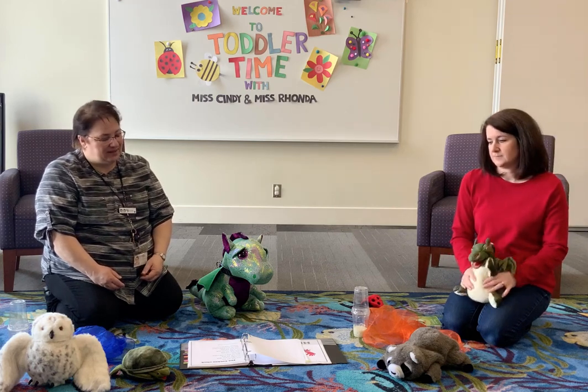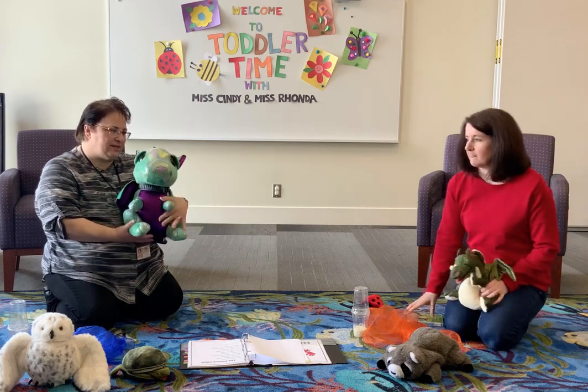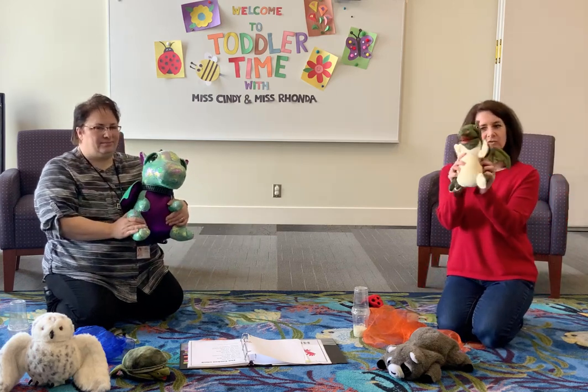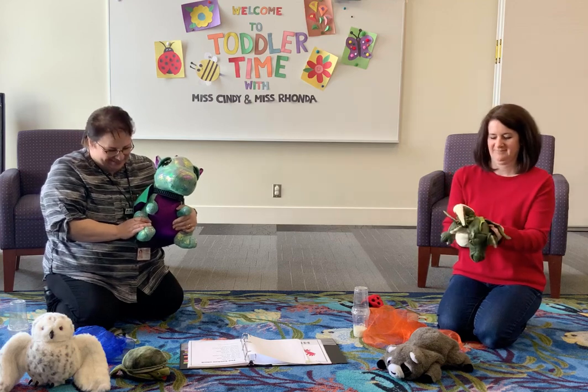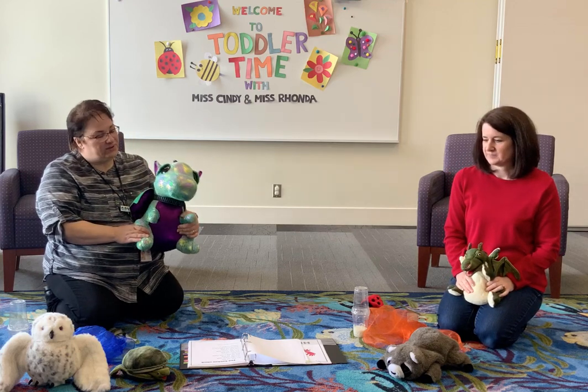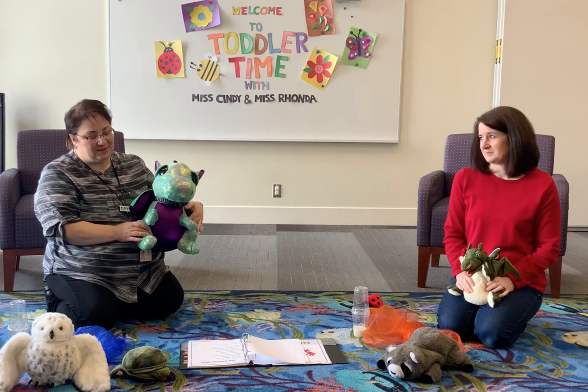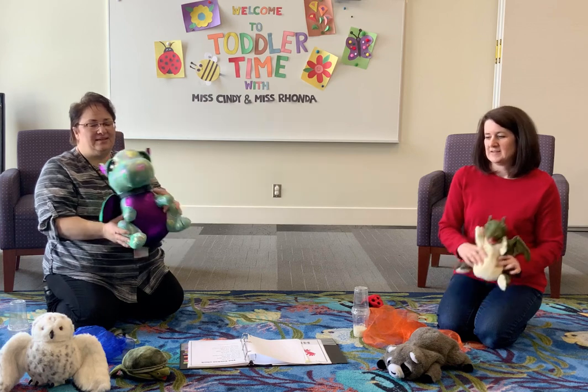Alrighty, so our pretend babies today are Sparkles and Boyd the dragon. We're going to use them to be our little helpers. And the first song we're going to do is the Cuckoo Clock song, which is a lot of fun. And it goes like this.